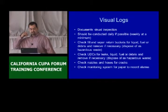See, I mentioned visual logs already. Just check to make sure everything's clean. Yeah, most of that's BPH.